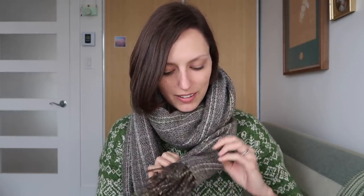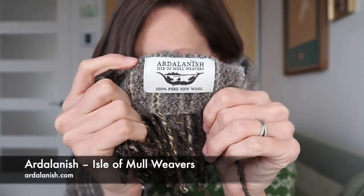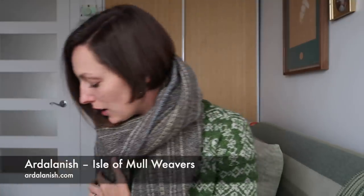This is meant to replace a scarf that I've been wearing for several years, which is just an acrylic scarf that I purchased at H&M on a trip where I forgot to pack a scarf in December. Go figure. But so this wrap, this scarf, is 100% wool, and it is, in fact, let me see if I can find the little tag. And it is, in fact, from Ardalanish. Ardalanish is the same place where this fabric was woven. I didn't realize that when I bought this wrap, but now I'm even more glad I did.